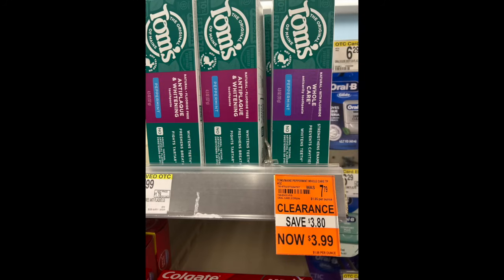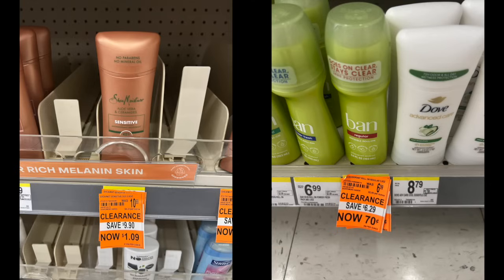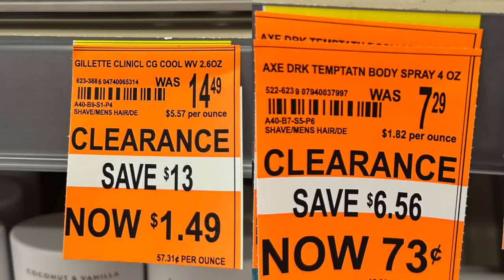And for the Tom's of Maine, we do have a $4 off 2 digital coupon, and Ibotta also has $1 back. So if you could track down 2 of these or 2 of the deodorants, you would be in business. Right now, we also have a ton of deodorants, and double, triple check your Ibotta in case some rebates populate. And some of these prices, when people see them for these costs, they just grab everything off the shelf. So if your store started putting these tags up on Tuesday, or possibly Saturday, everything that was on clearance is now 90% off.